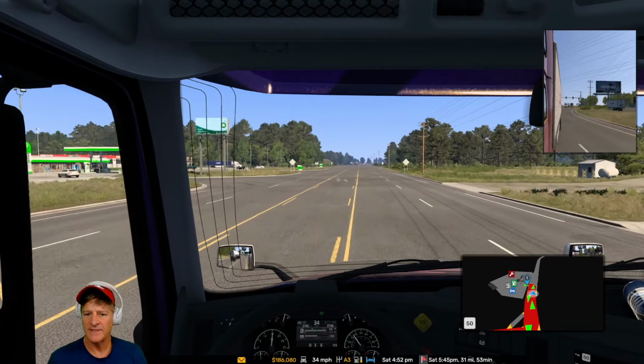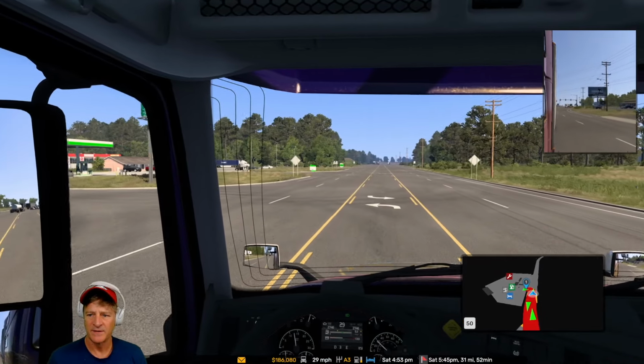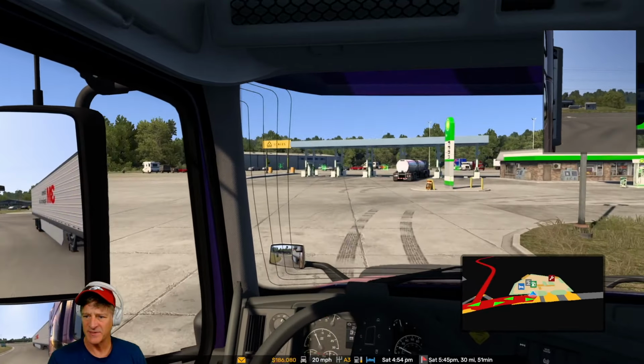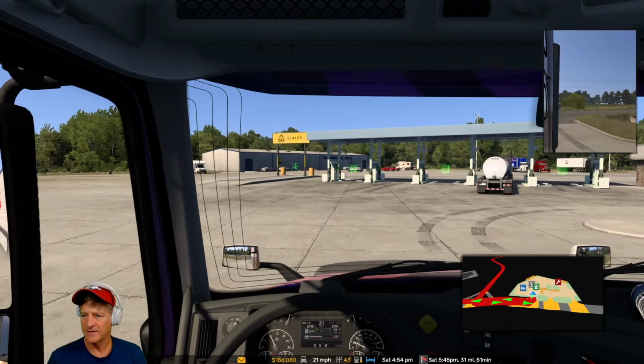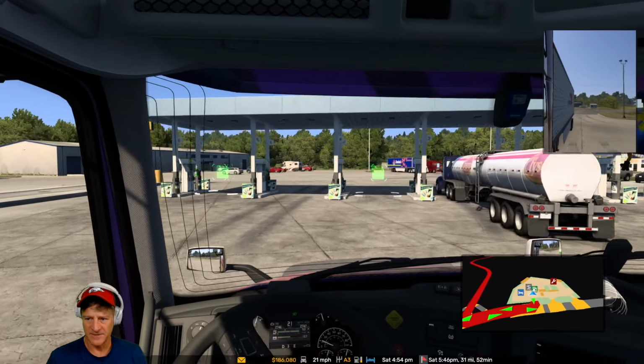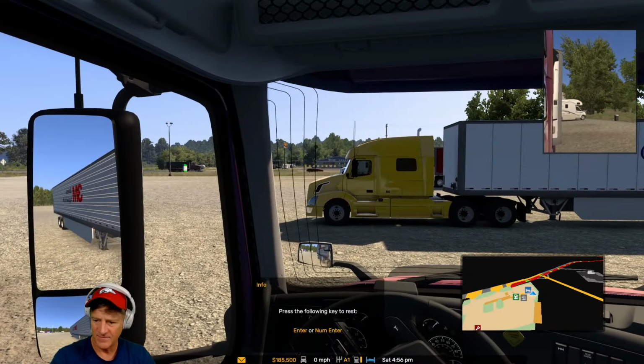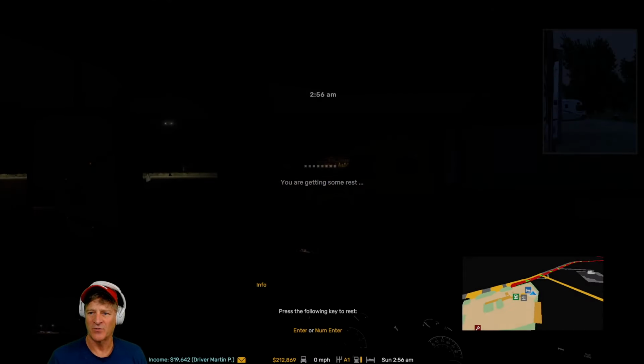Here is our rest area. We can fuel up as well. Right in here. Let's get some gas, get some sleep. Sleep over there, it looks like. Gas over here. Let's get both, since we need both. And fuel in. Nighty-night. We'll see you about 11 o'clock. Oh, no, 3 in the morning.